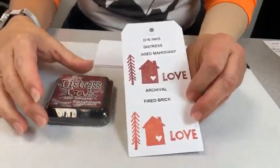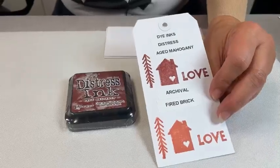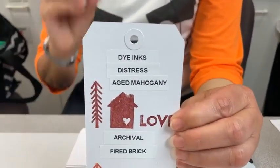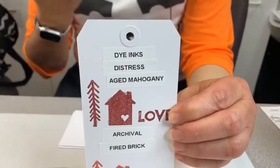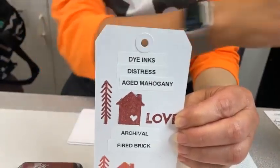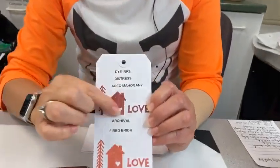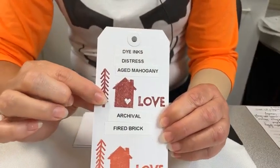These are Tim Holtz Distress inks. They're dye inks. Dye inks are inks that are dissolved in a liquid, like water or some other substance, to create the ink. Dye inks are water-based, and they absorb quickly into the paper. When I stamped on this, even the dye inks didn't dry right away, so there must be some coating. You need a heat tool. But on most papers, like when I stamped this with aged mahogany, it dried right away. It soaked in right away.